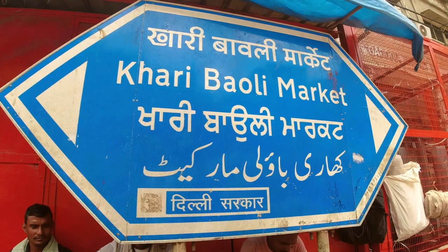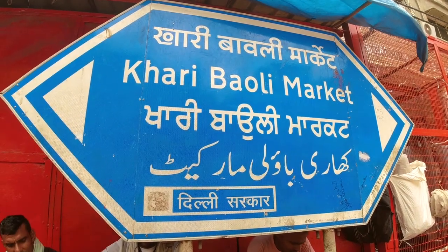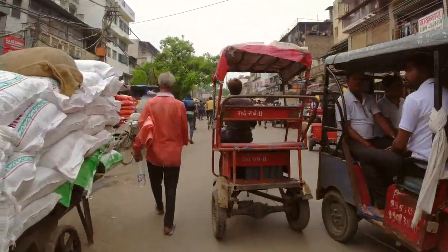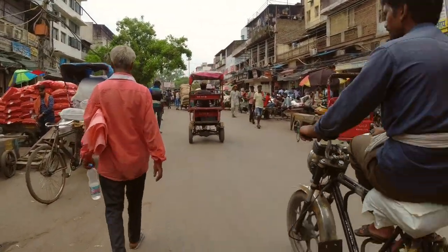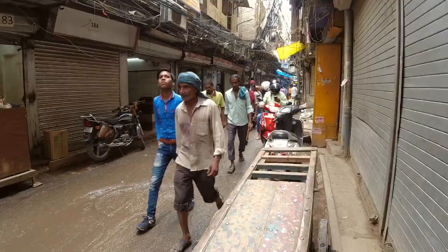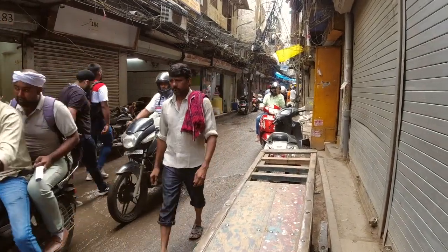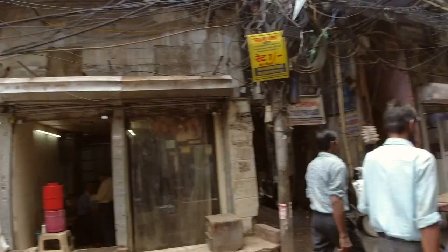So the name of the market is the Khari Baoli Market. I'm probably mispronouncing that, but that's the name of the spice market here. Just one of the back streets in the spice market, basically.